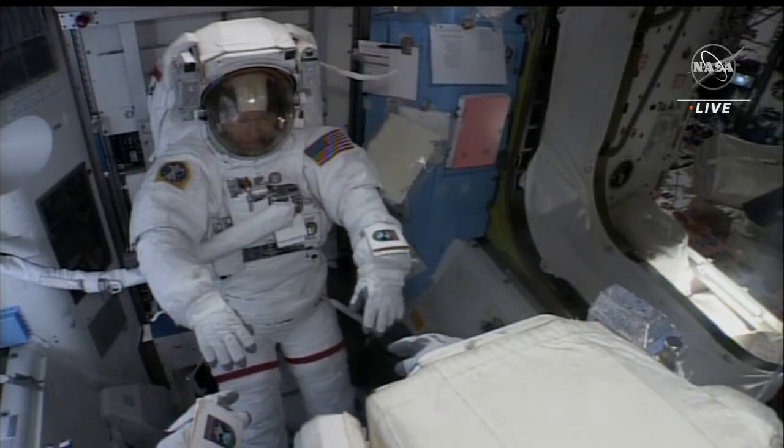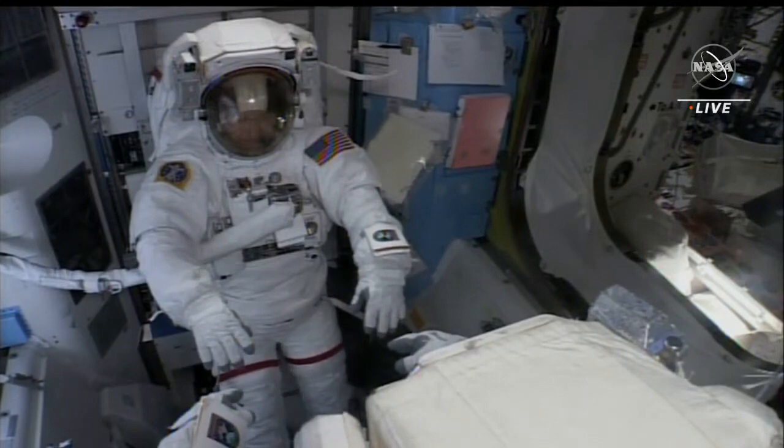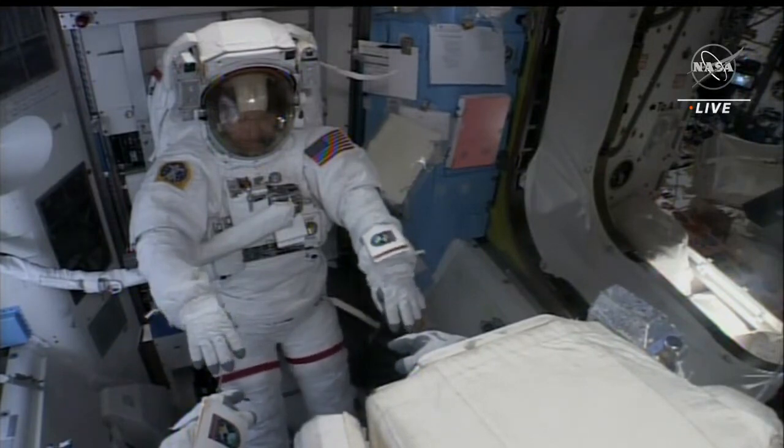Station Houston on Spacewalk Ground 1, no action on that last caution. Ground checking it out. Station copies, no action on that caution message.